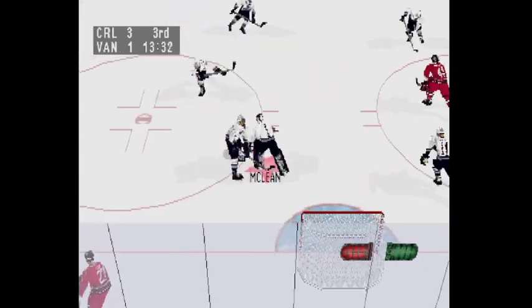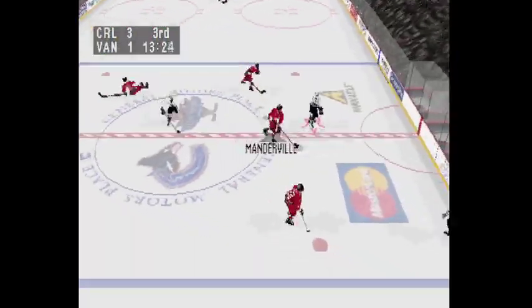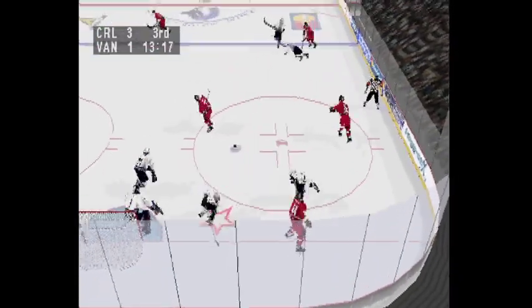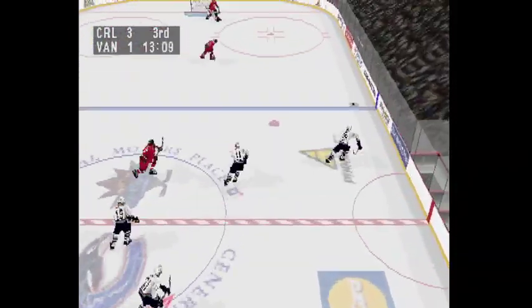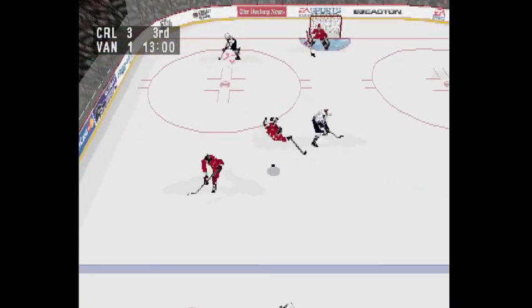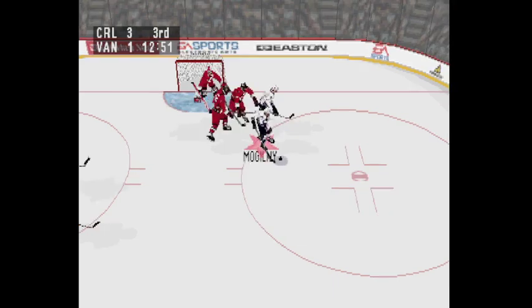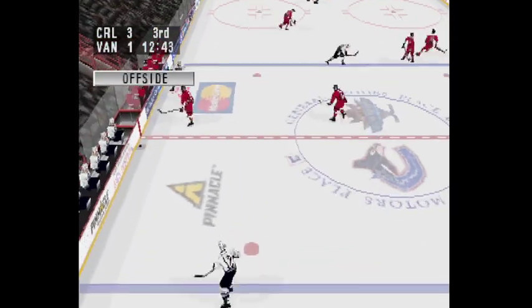Ranheim passes. Vancouver steals the pass. Naslund moves the puck at center ice. Manderville pass to Ranheim. To Manderville. He is stopped. Lume gets checked. Brown with the puck. Haller, one-touch pass. The puck's knocked loose by Messier. Stoned by Burke. Saved. Brown knocked down by Naslund.